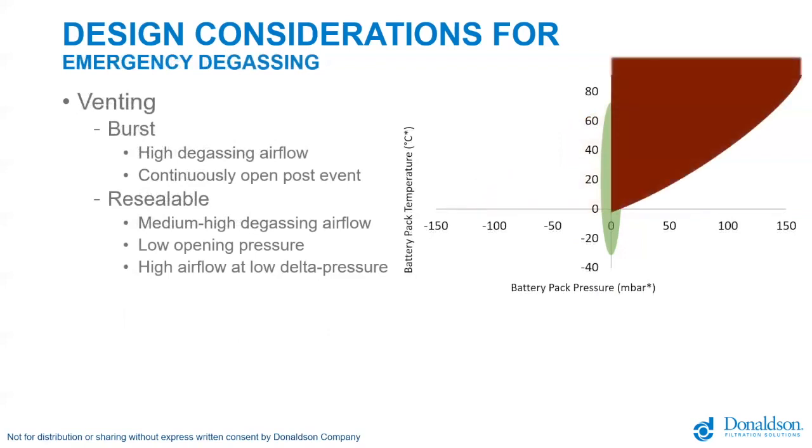Lastly, when we think about emergency degassing, there's kind of two different avenues we can go, and that is a burst vent or a resealable vent. Taking a look at burst vents, the burst vent itself will have high degassing airflow when compared to a resealable.